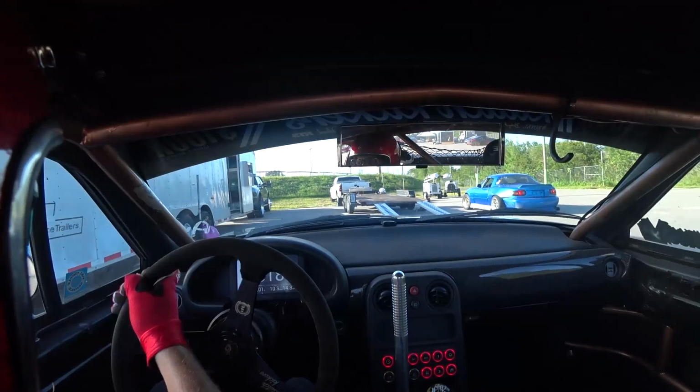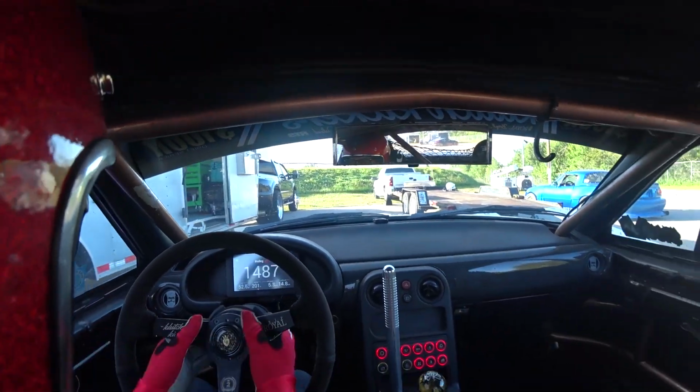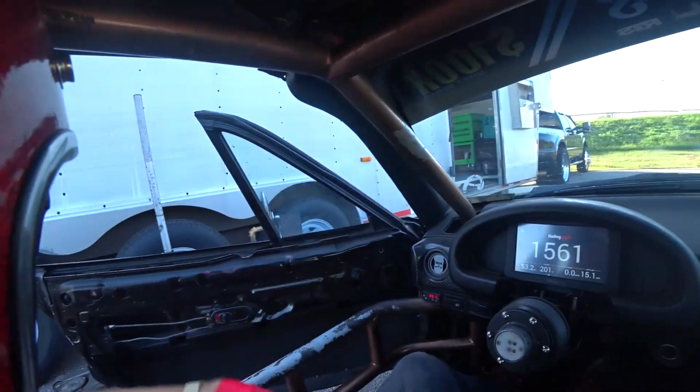Dude, it feels so cool pulling up to the old enclosed rig with the big truck. Makes me happy.